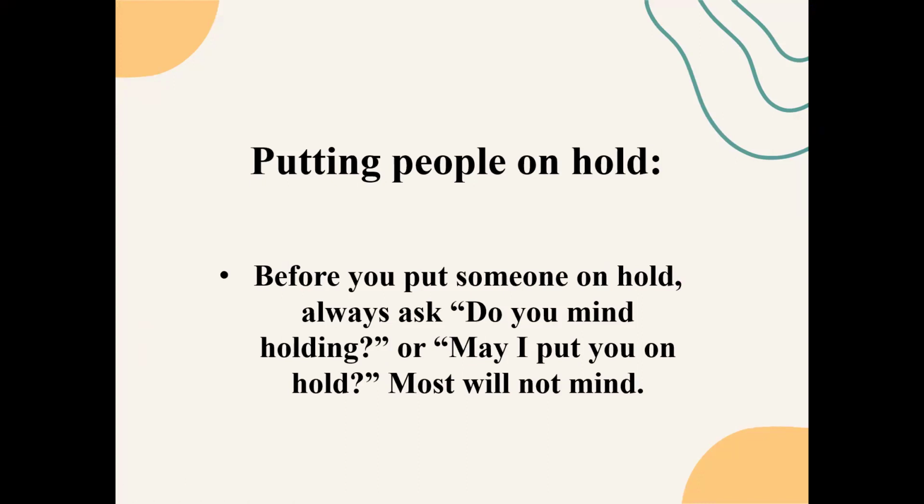Now, again, this is just a reminder, since someone was particularly interested in putting people on hold. Before you do it, always ask, do you mind holding, or may I put you on hold? Most people will not mind. If they do mind, maybe they have a real reason for not wanting to be put on hold. They will tell you. But when you ask them politely, do you mind holding? May I put you on hold?